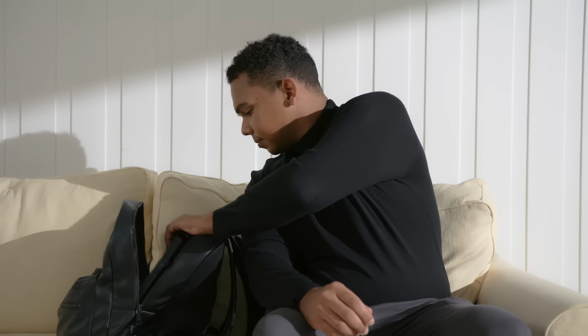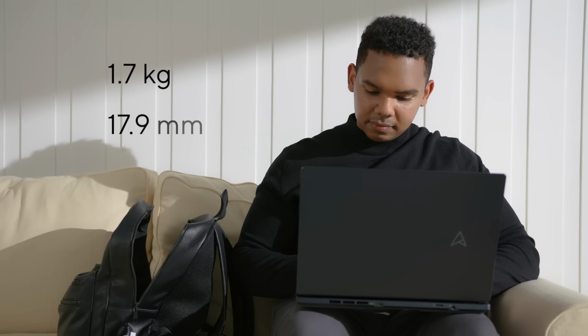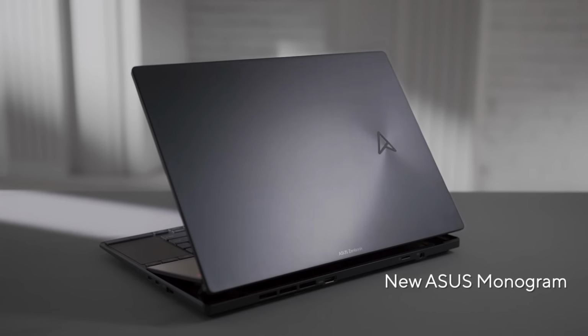Let's dive in first into the design elements of this new laptop. The Zenbook Pro 14 Duo OLED features an ultra-portable chassis with just 1.7 kilograms of weight and 17.9mm thickness. On the lid, the classic ASUS concentric pattern has been replaced by the new Zenbook monogram to elevate its elegant look and feel. Opening up the lid of the laptop gets you greeted with one of the most important upgrades in respect to previous generation of Zenbook Duos, the screens.